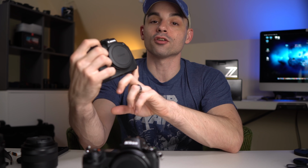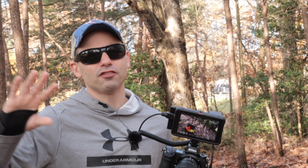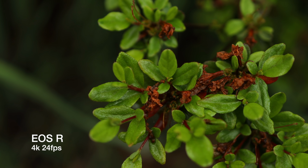Something awesome that both cameras share is the ability to record up to 4K 10-bit 422 out to an external recorder, and the Canon has access to C-Log when recording internally. If you want to record log format on the Nikon, it does require that you again record externally for that. That's kind of weird, and hopefully they'll be able to unlock that in a firmware update to just be able to record internally. But when it comes to the actual image quality, both are great.